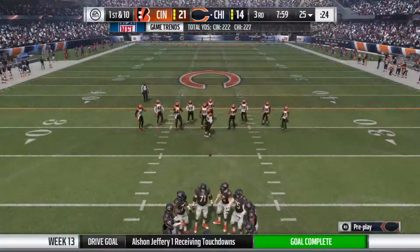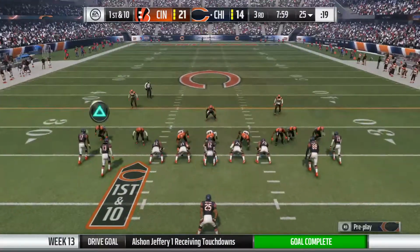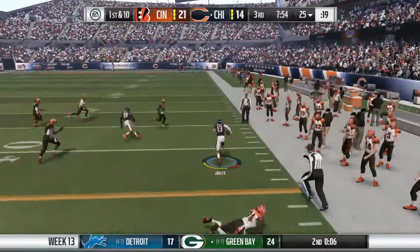Offense ready to get back out there as they'll have the football to start the 3rd quarter. So here's the Bears offense now as they get set to start this 3rd quarter. They're down here, but very much in this game.